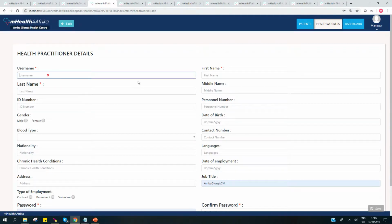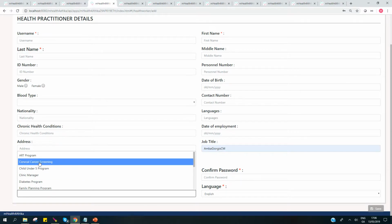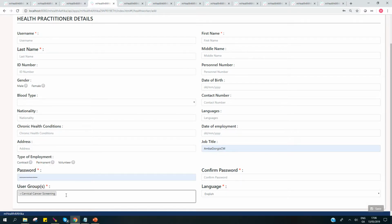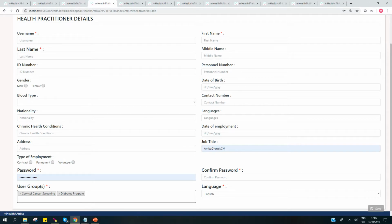So we would add the username, the password, the first name, the last name, and then the specific groups that the person would have access to. So we can choose one group or we can choose a number of groups. And then when we've filled out the mandatory fields, we save the page and then the person has access rights. So it's very easy to use.